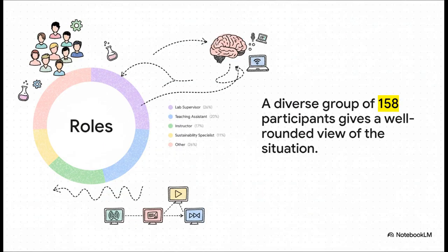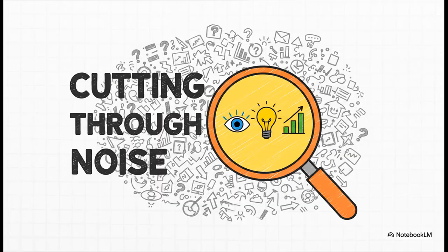And you can see they didn't just talk to one type of person. They got a really nice mix of roles: lab supervisors, instructors, teaching assistants. Getting all these different perspectives gives us a much richer, more complete picture of what's really happening. The whole point of this was to cut through all the marketing hype and the noise. These researchers wanted to pinpoint the specific things about digital materials that genuinely grab a student's attention and get them to participate. In other words, what's real and what's just fluff.